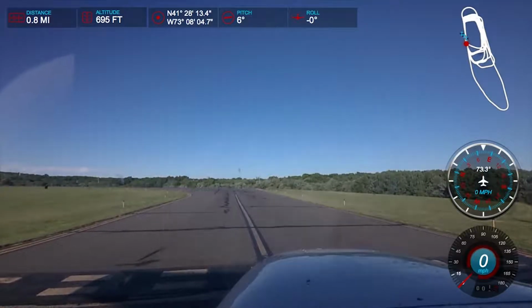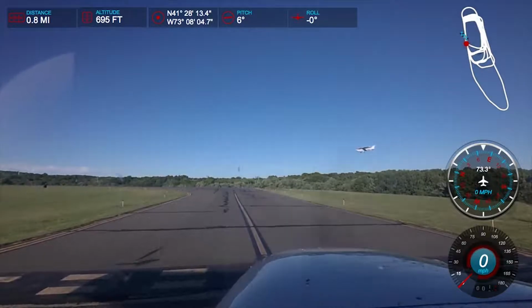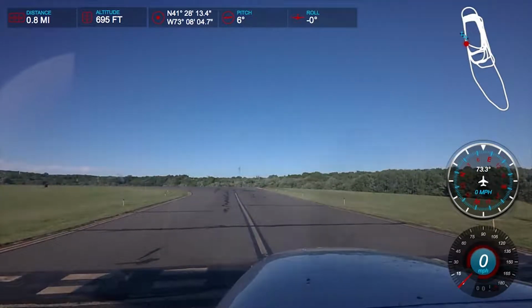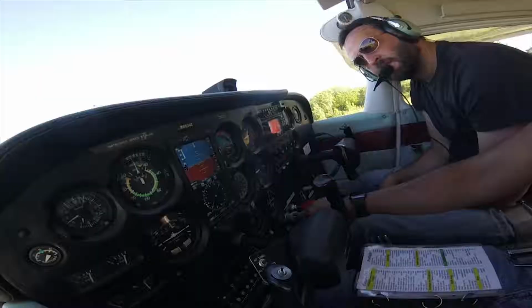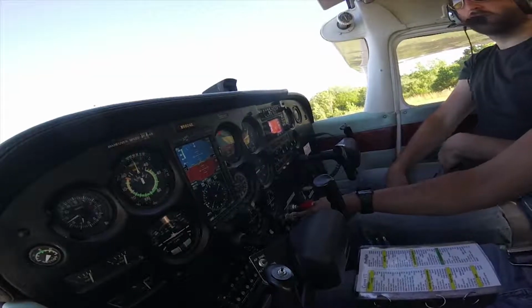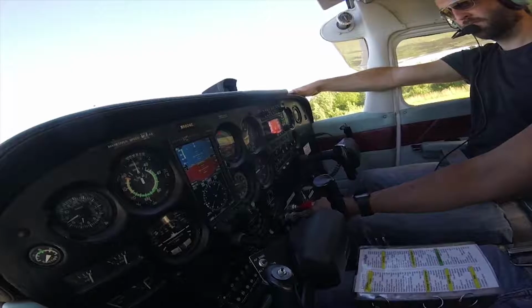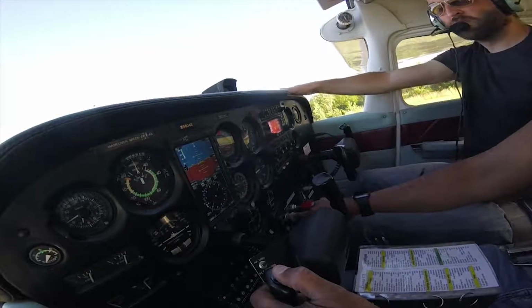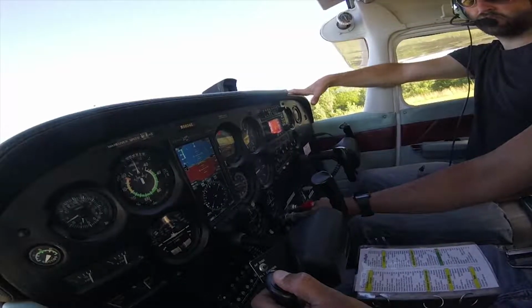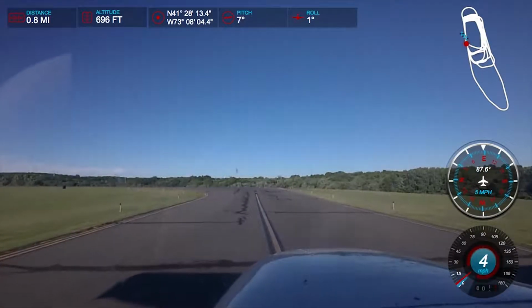Oxford Tower, Cessna 6604 Echo, holding short at runway 36, ready for departure, staying in the pattern. Cessna 04 Echo, Oxford Tower, hold short of runway 36, landing traffic. Holding short of runway 36, 04 Echo. Oxford Tower, Cessna 73101, right downwind. Cessna 101, runway 36, cleared touch and go. Cleared touch and go, 101. Departing ahead of you in right closed traffic, runway 36, cleared for takeoff. Making right traffic, 04 Echo.